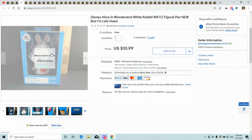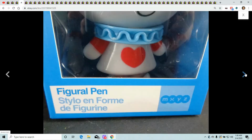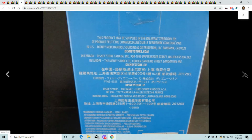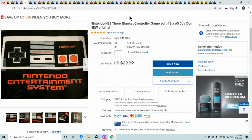This guy I've had for a long time. Got it at a super sale at the Disney store. I believe I paid $1 or $2. Had a ton of these guys. Yeah, that was my last one. I actually had a hard time finding the last one. It was in a drawer that I haven't been in for a long time. Finally sold all of them for $10.99. So not great profit, but hey, I'll take it.